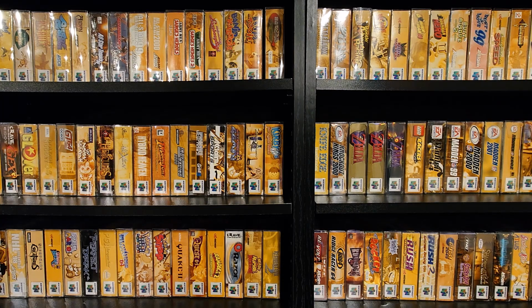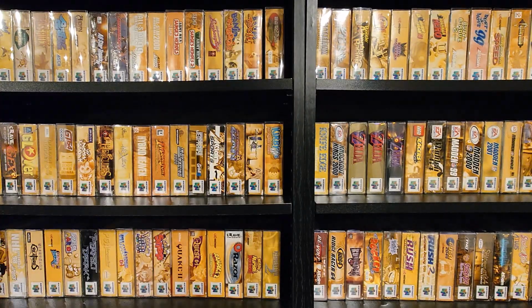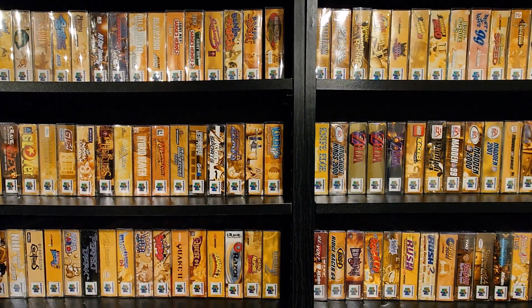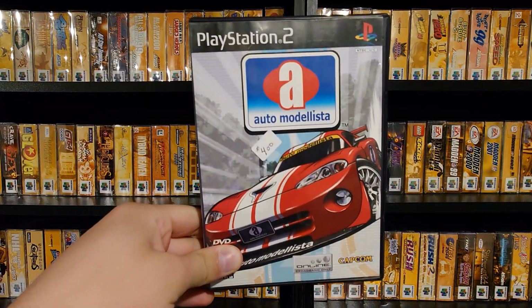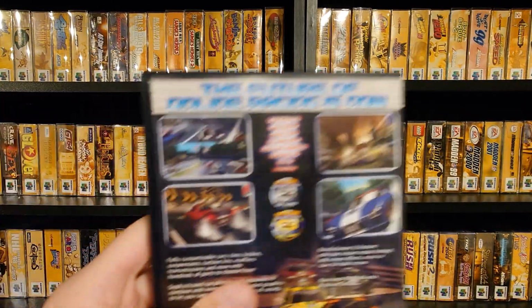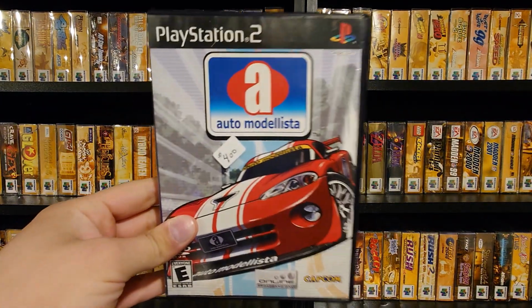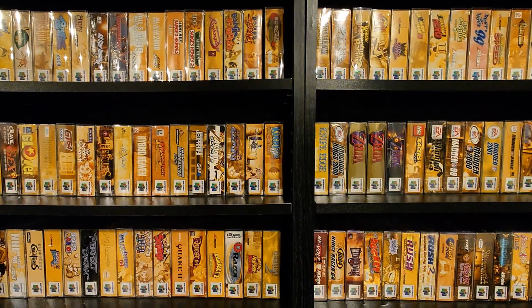This was sitting out with some PS2 games, $5, missing manual, but $5 for Dark Cloud, not too bad. And then this one was good. I got this for $4 at a booth. Complete. I didn't check the disc condition. This is one to look out for. Some people might not be aware of this one. Looks like a pretty cool racing game actually, but Auto Modelista, like a $30 game on PlayStation 2. But I don't know. I think it just looks like a cool cell shaded racer. I knew it had some value. I didn't realize it was that much, but this will go in the collection as well. So $4 for that. Pretty cool.